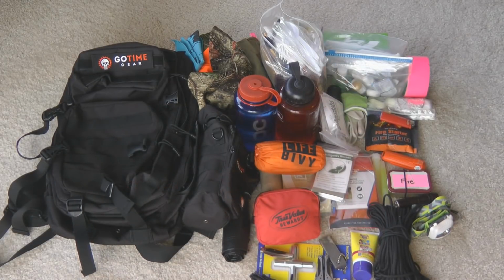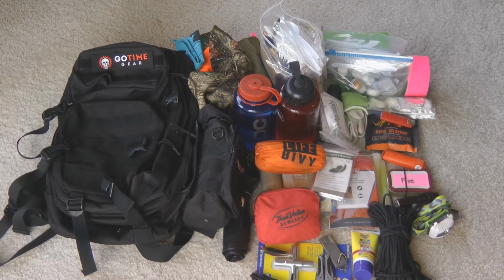The first P is people and pets. Do you have your bug out bag? Have you checked it to make sure that it's complete, nothing is outdated? You have all of the components that you need: food, water, warm clothes, shelter, first aid, some tools, a way to make a fire, all the kind of things that you would need in your bug out bag.